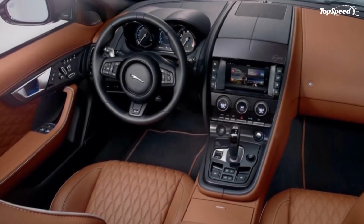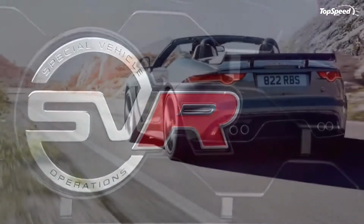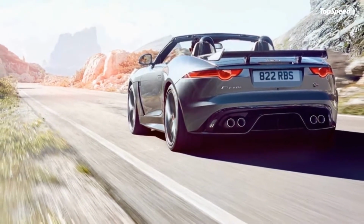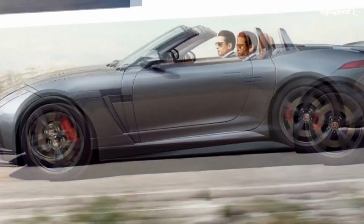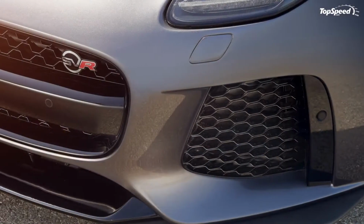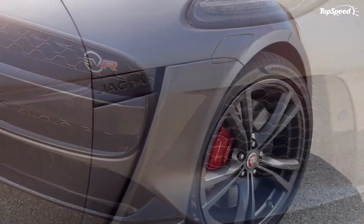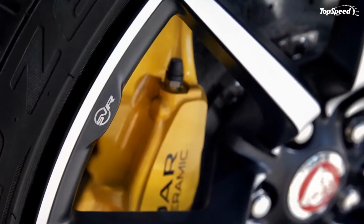Extra atmosphere optional. Updated February 17, 2016, Jag finally gave us the official details on the F-Type SVR a few weeks in advance of its debut in Geneva. Pricing starts at $128,800 for the Roadster. Continue reading to learn more about the 2017 Jaguar F-Type SVR Roadster.